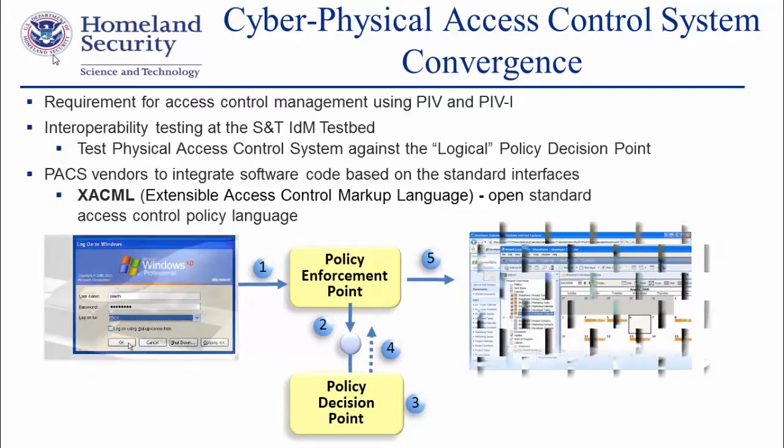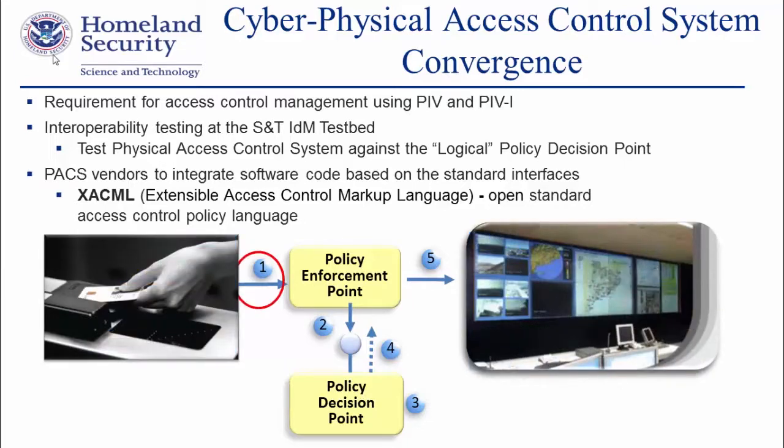So the XACML piece is right here, in between the physical reader and control system, connecting to the same environment that the logical system goes through.